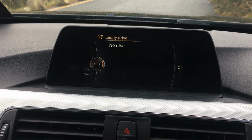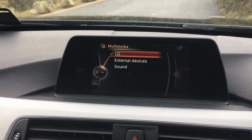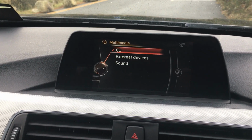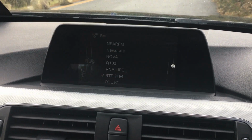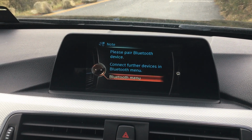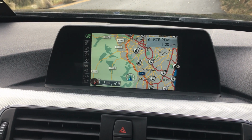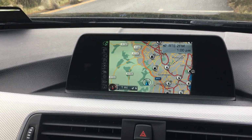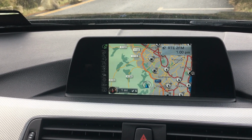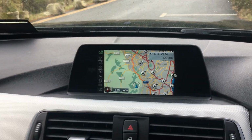Media, this car has a compact disc player, which some people might still want, but you can also stream music from other sources. So if you've got the phone connected, you could stream music from that. Radio, of course, pretty standard. Telephone, so Bluetooth, hands-free for phone calls and so on. You've got the navigation system. BMW navigation system is one of the best inbuilt navigation systems, I think, in cars these days, although Google Maps probably still wins the prize for that one.